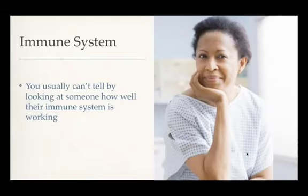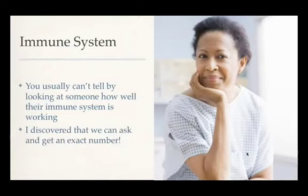So one day I was doing an examination on a woman who was suffering from fibromyalgia, and she looked fine, but she was very ill. And I remember as I was examining her, thinking to myself, wouldn't it be great if I could actually just get some kind of a number or know how well her immune system is really working? Because that would give me a really perfect picture into how healthy or unhealthy this woman really is. And there was a little voice in my head at that moment that said, well, why don't you just ask? And so that's what we do.